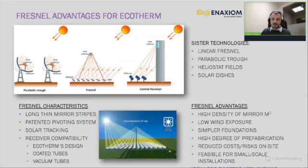So basically, these are the two, I call them USPs, that we try to maximize, and why we believe that Fresnel is the perfect solution for the industries and the characteristics that the industries have.